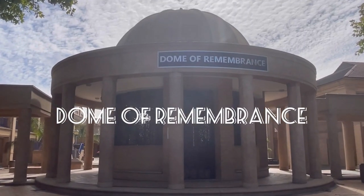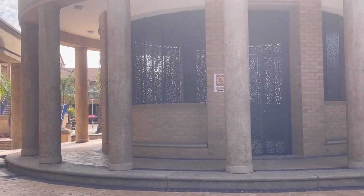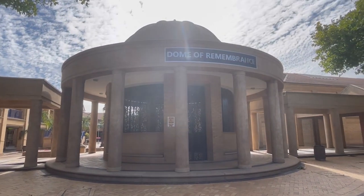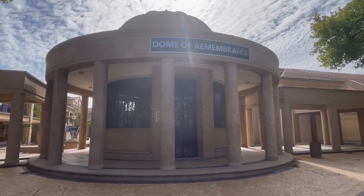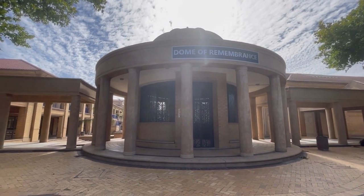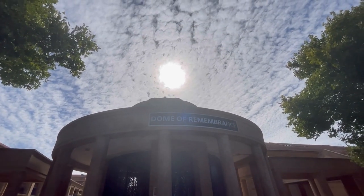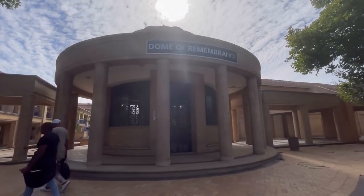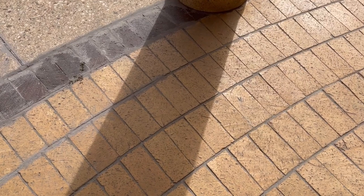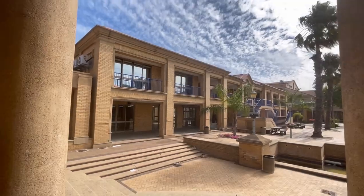Dome of Remembrance. It's still under construction, guys. The reason I captioned this an updated version is that if you look at other CPUT tours, it doesn't look like this. They've just added this fence, which I'm glad about, because before, people used to smoke here and it was a mess, because honestly this is a place to be respected. Right now we're at the Dome of Remembrance, and here we have the student center.